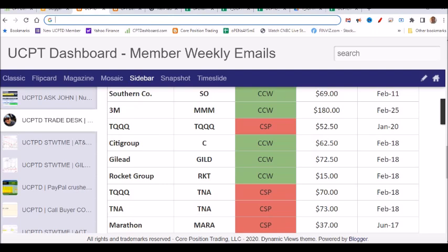In fact, I was running some numbers yesterday. How could I do another cash secured put on the TQs? And right now, another at the money cash secured put will put 27% in my wallet. I'll tell you, I got closed end funds that pay me a monthly dividend income. I'm actually thinking about swapping out some of those, plugging in an at the money January expiration cash secured put. I could triple my monthly income.